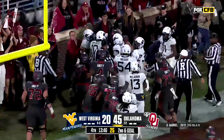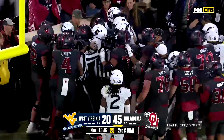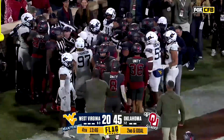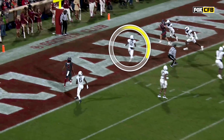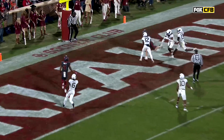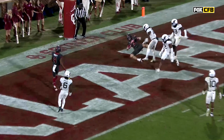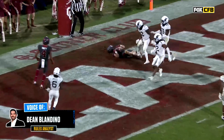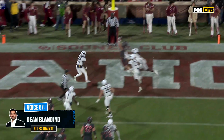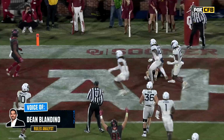And I'll talk about the lights later, but as we know, replay must review every targeting foul, and they have to confirm all aspects of the targeting or overturn it. Now, we see that the receiver, no question, is a defenseless player, but defender number 12 keeps his head up, he makes forcible contact with the shoulders to the defenseless receiver's body below the head and neck area. So replay has what they need to overturn this targeting foul, and that's properly overturned.